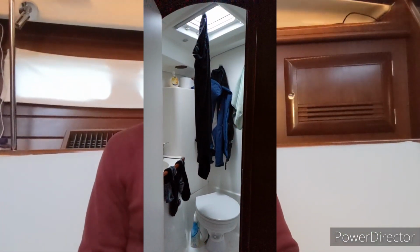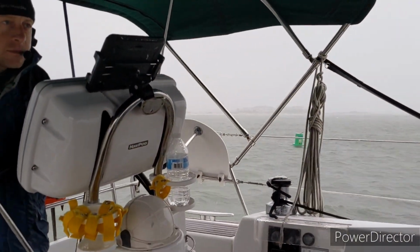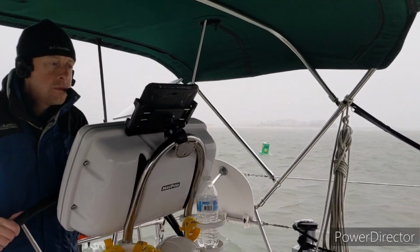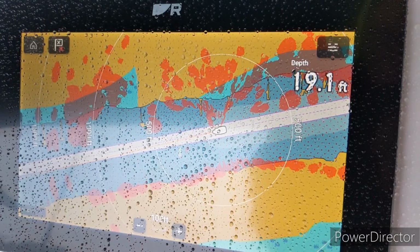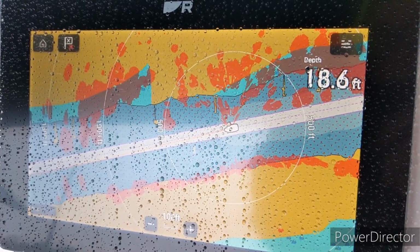We're now underway. It is a wet and grey morning. I got soaked working all the dock lines. My stuff's all hanging up in the shower, trying to dry. Dan's at the helm right now. He's using radar, he's using AIS, he's using his eyeballs to keep an eye open for what's ahead and any hazards. We're hoping to get to Osprey tonight, Osprey Marina in South Carolina.